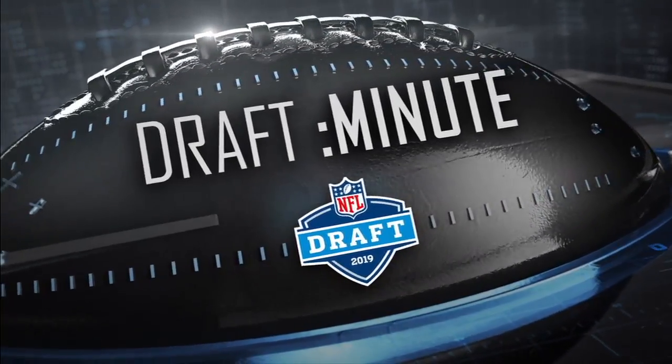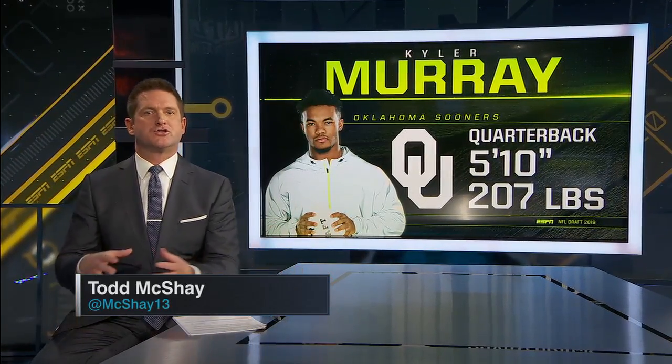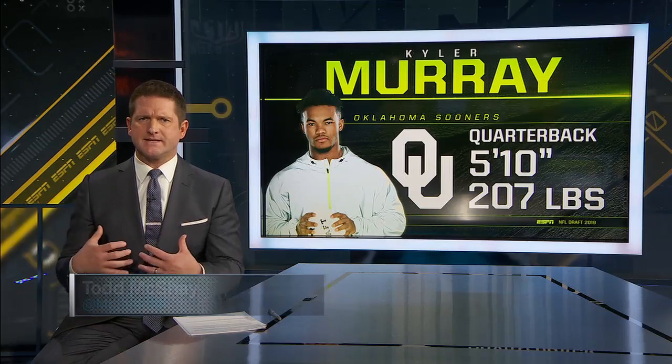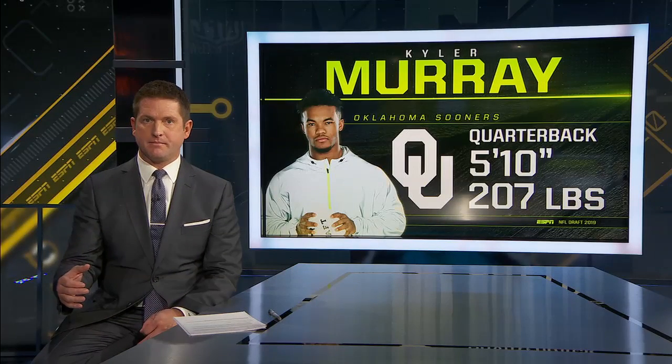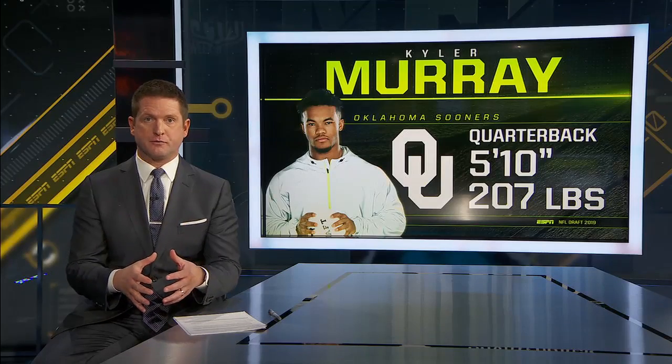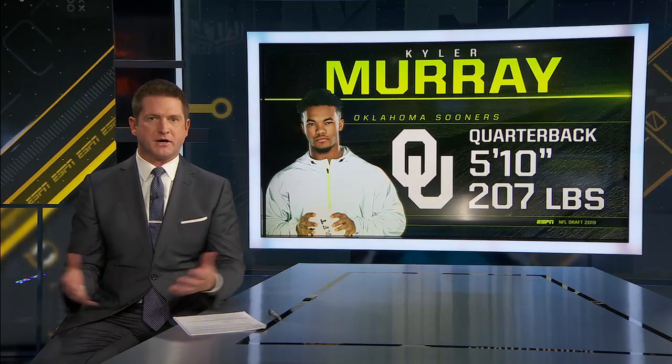Kyler Murray is one of the most unique prospects I've ever evaluated. You look at him, he's 5'10", he comes from that system, he's so fast and so electrifying as a runner. But what really stands out to me when I study his tape is the fact that he is very accurate and very functional from inside the pocket. That's what's going to make him special at the next level.